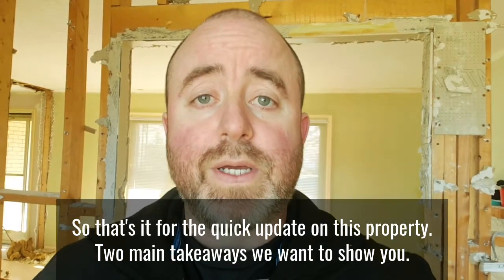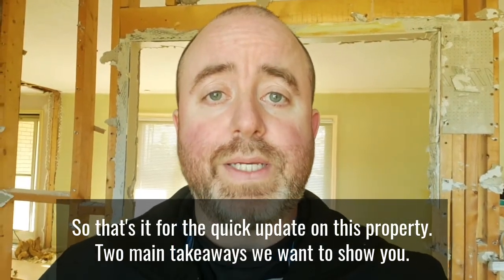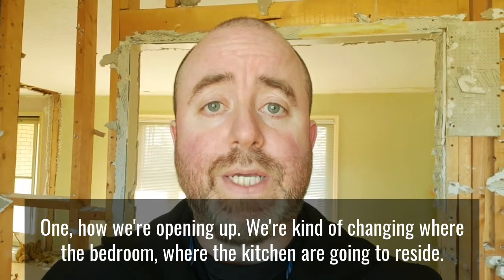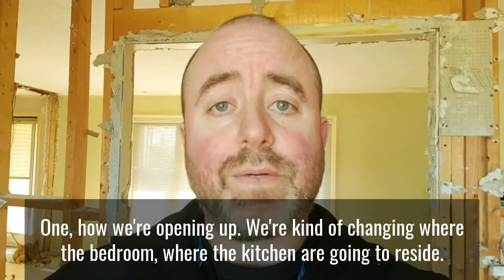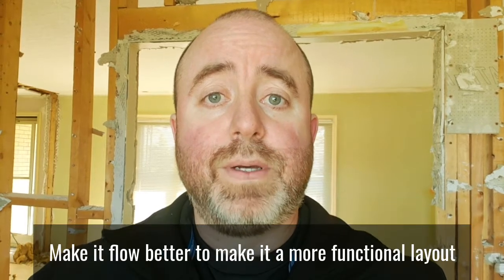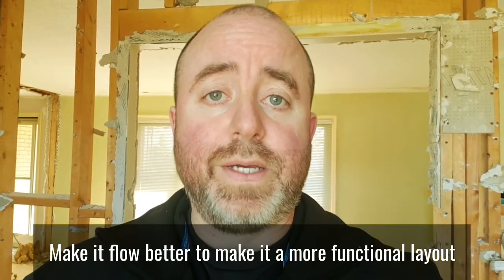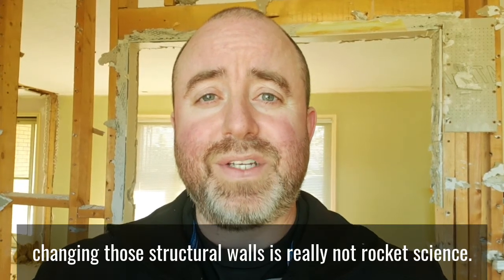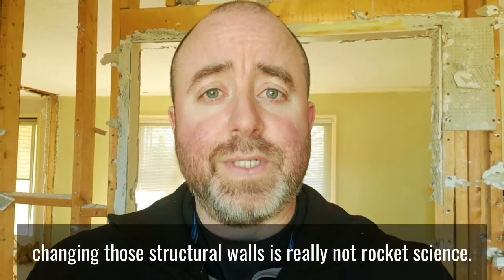So that's it for the quick update on this property. 2 main takeaways we wanted to show you. One, how we're opening up. We're changing where the bedroom and where the kitchen are going to reside to make it flow better, to make it a more functional layout. And the key takeaway here is that opening up those walls, changing those structural walls, is really not rocket science.